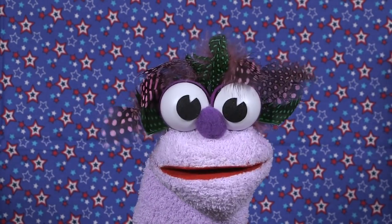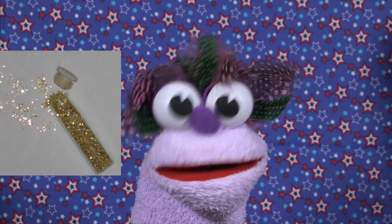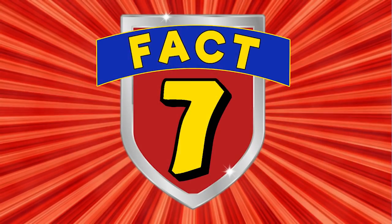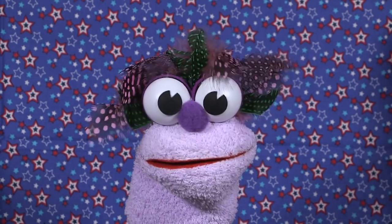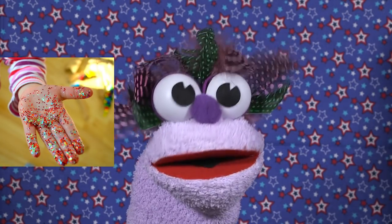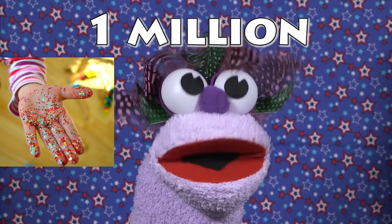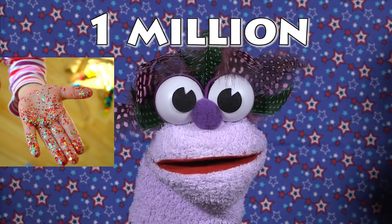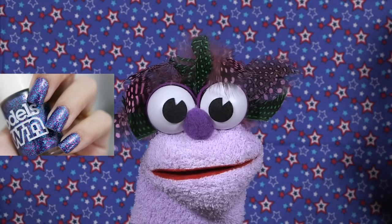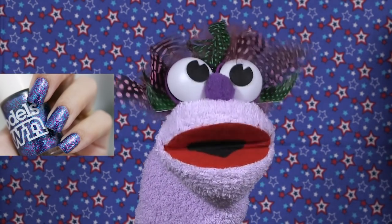Here we go, kids! The last fun fact about glitter. Fact number 7. Americans love glitter. It's estimated that we purchase approximately 1 million pounds of glitter every year. Whoa, that is a lot of glitter. Jeez, 1 million pounds. Crazy.